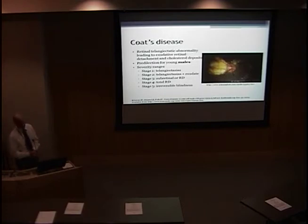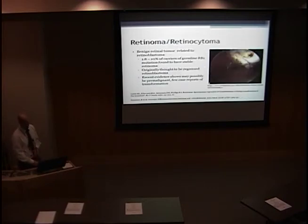A less likely possibility is Coats disease or a Coats lesion. This is a disease of retinal telangiectasias that lead to exudative retinal detachment. It's much more common in young males, which makes this less likely. There is a range of severity here, but in the most severe forms, you can get these large masses with exudative retinal detachments, and it can lead to total retinal detachments and blindness in the eye.